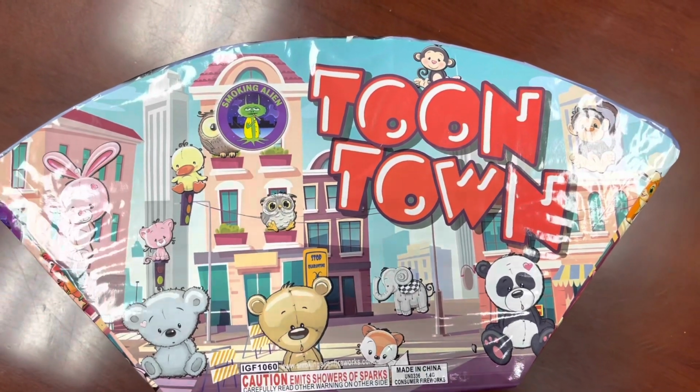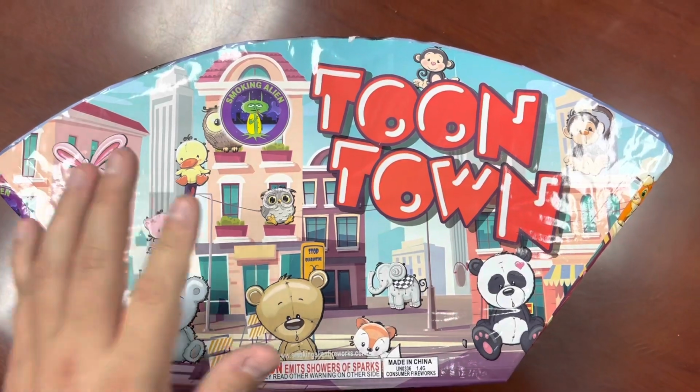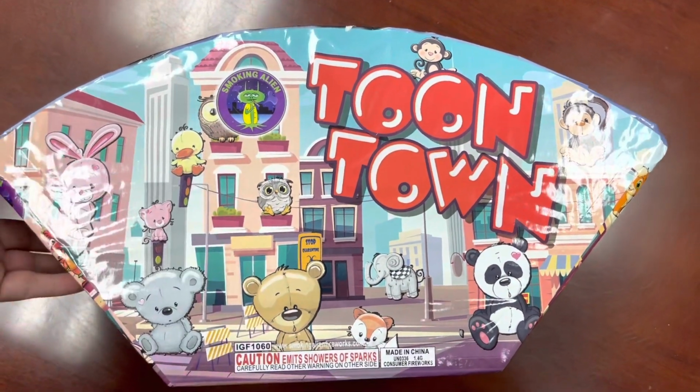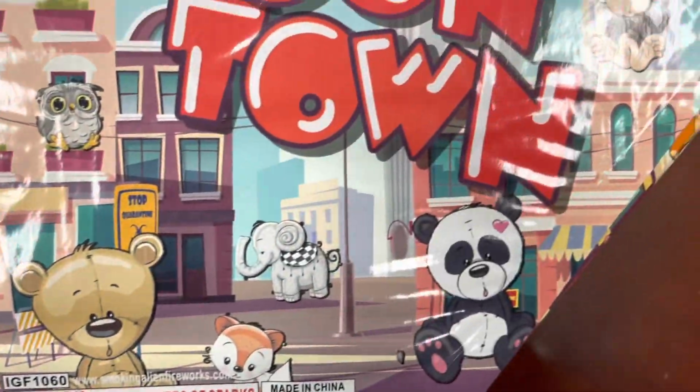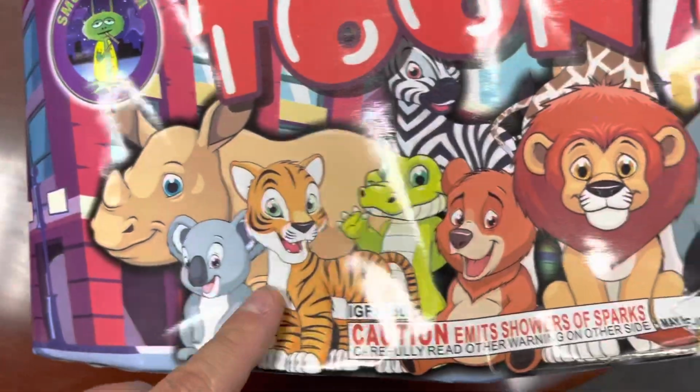Today we are going to be demoing a 500 gram fountain from Smoke and Alien called Toontown. I love this artwork. Check it out, all these little animals. Sweet. Look at this. Everybody's happy.